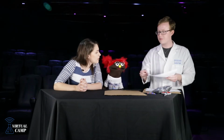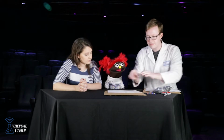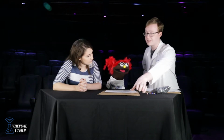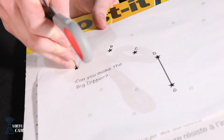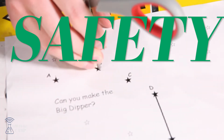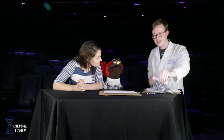Cool. All right, so first we're going to take our sheet of paper and glue it to our piece of cardboard. Let that settle. Once it's all nice and stuck, we're going to get the adult and the scissors, and cut out the stars of our constellation. Go ahead and just poke some holes in there. Poke, poke, poke, poke. Be very careful. Don't poke your fingers. Safety first. Definitely. Then, you go ahead and get out some string.